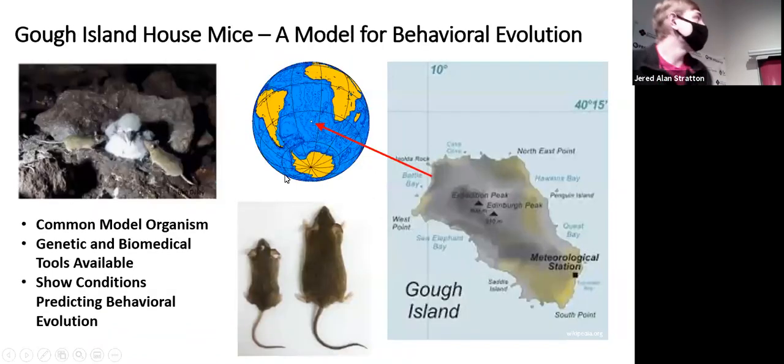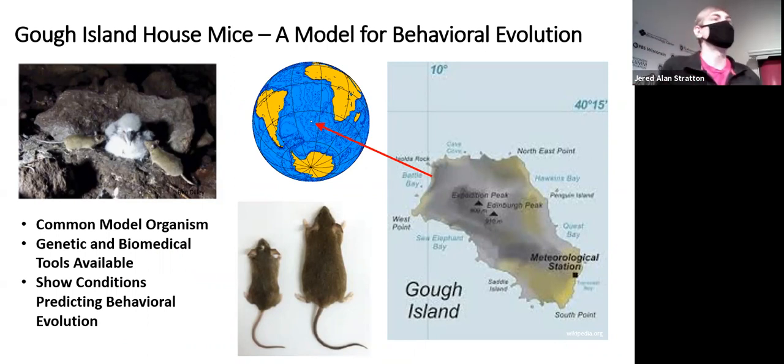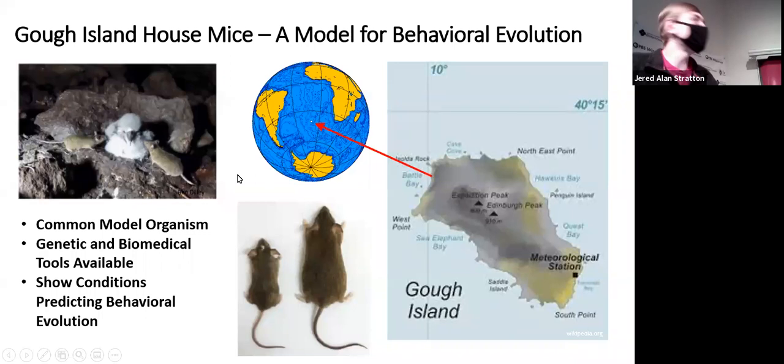So Gough Island is a remote volcanic island isolated in the South Atlantic. And despite its extreme degree of isolation, a colony of house mice colonized this island roughly 500 years ago, probably as Europeans began exploring. So anyone who's familiar with these mice from my lab's previous work probably knows about them for their gigantism, a Gough Island mouse being roughly twice the size of a mainland house mouse. But this is not the only unique thing about these house mice.